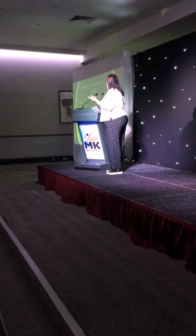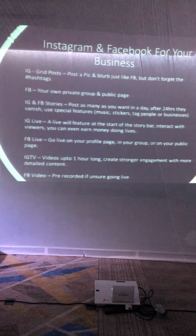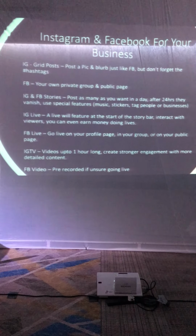Both platforms have special features that you can use, such as adding music to them, using stickers. You can tag people or you can tag businesses in them as well. Instagram does have a few more features than what Facebook does. And it's just a case of going on and playing about with it.